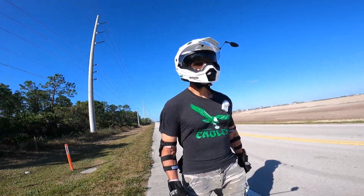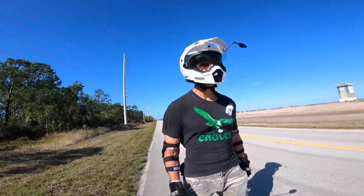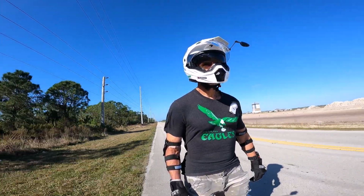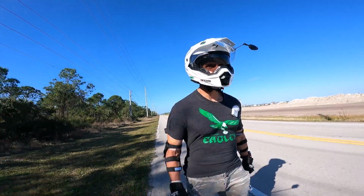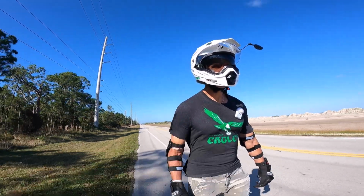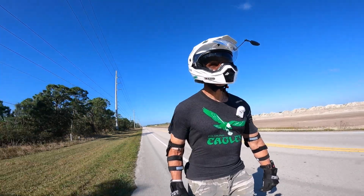It's been a little treacherous out here because the wind is mostly a headwind, but it's also a little bit to the side. So some of these gusts are really pushing me around a little bit. Not exactly enjoyable. It should be a good ride back, but getting out to Ave Maria is going to be a little bit of a struggle.